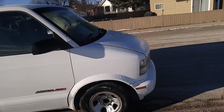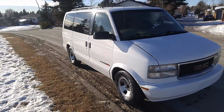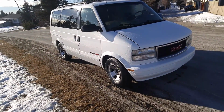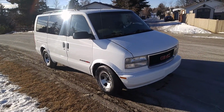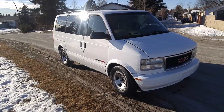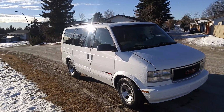Why'd you redo an Astro van, Alex? Well, honestly, to find one of these in good shape, it's harder than you think, especially with 4-wheel drive, especially with low kilometers on it. So I found a van that needed some work. It ended up being a lot of work, but now it's done. It's beautiful. Drives really nice.